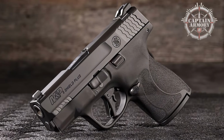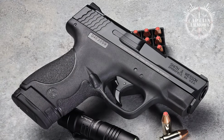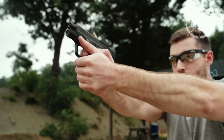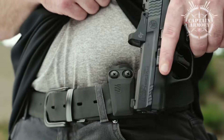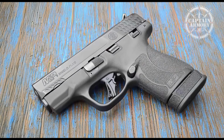A 10-round magazine keeps the gun trim for deep concealment, while 12 and 15-round magazines let the pistol serve as a competent bedside or range gun. Magazines are plentiful, and swapping between sizes requires no fitting, which increases versatility. Ergonomically, the grip fills the hand enough to promote confident control while remaining compact. Texturing is assertive but comfortable, and the overall shape supports natural pointing and quick sight acquisition.